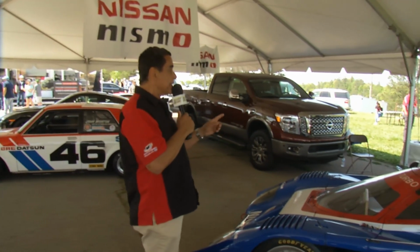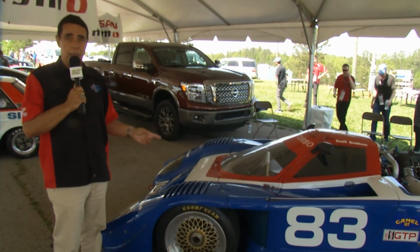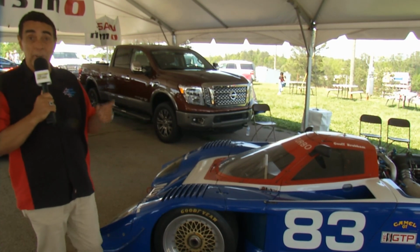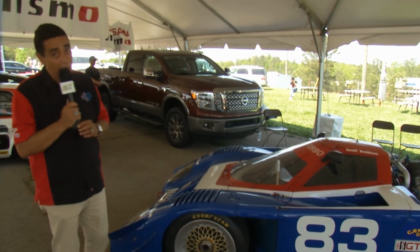This is the GTP ZX Turbo, built by Nissan and raced by great champions. People who are here this weekend are so excited to see this car, but they're even more excited to see cars like this out on the racetrack, and that's what we're going to do right now.